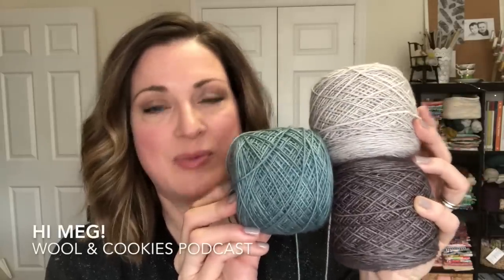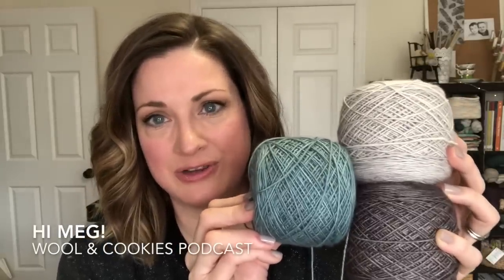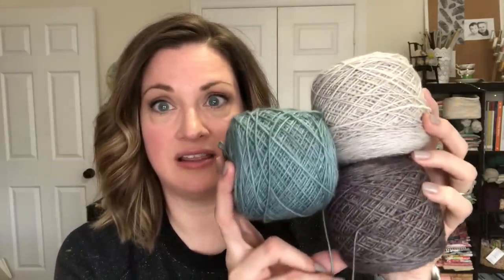and my amazing friend Meg from Woolen Cookies is so great and was my personal shopper at her local yarn shop's Christmas party this year, where they had all of these holiday or winter colors from Plucky. Her local yarn shop is Woolen Honey. How lucky is she? And she helped me pick out these colors, and I love them. I love them so much.